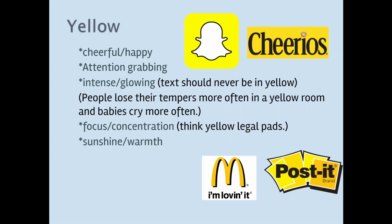There are also studies that say babies that have nurseries painted in the brighter, intense yellows, not the toned down, desaturated yellows, are more likely to be colicky. We know they cry more because it's an aggressive color. We perceive it as being happy, it is, but too much of it, which can happen very quickly, can go bad, right? It's like cayenne pepper. It's a great spice, but man, if you use too much of it, you can ruin a meal. Just like yellow, you can ruin a design with it if you use too much of it.